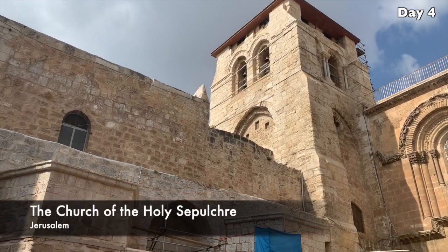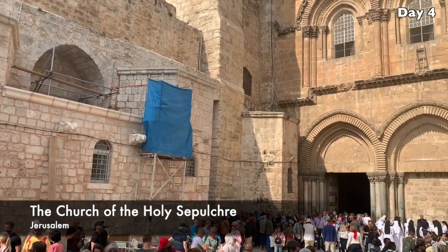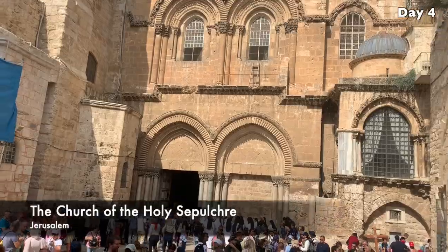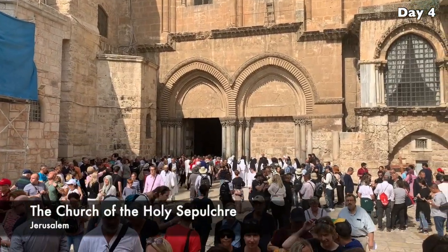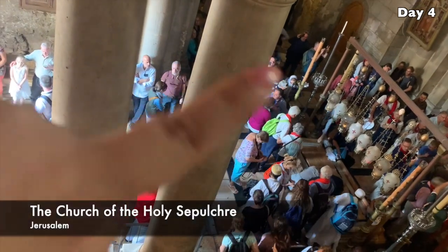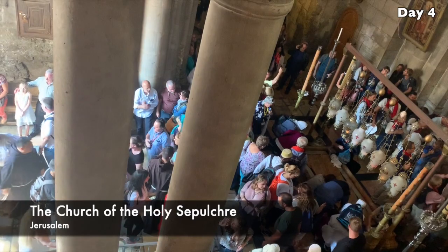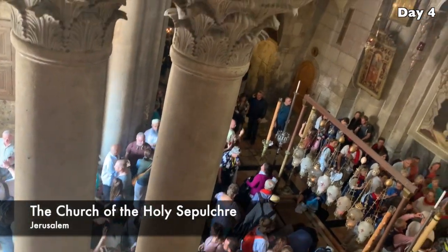This is the Church of the Holy Sepulchre, and this is an historic church within the Christian quarter of the city of Jerusalem. This is the site where it is believed that Jesus was crucified and also contains the place Jesus was buried. This marble cladding you see down there covers the burial bed or the tomb of Jesus, and that is why you're seeing people praying there.